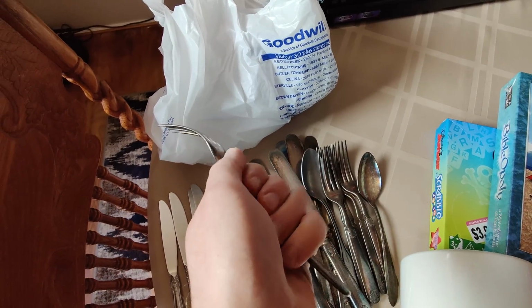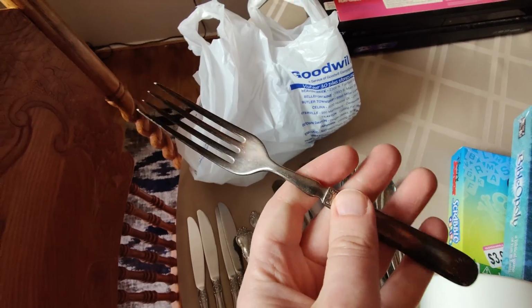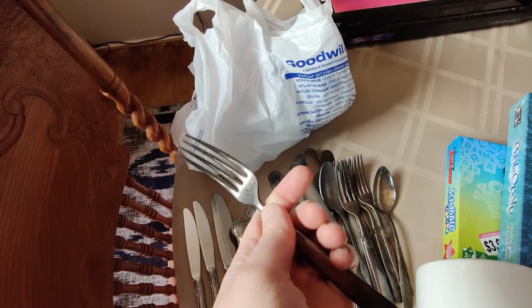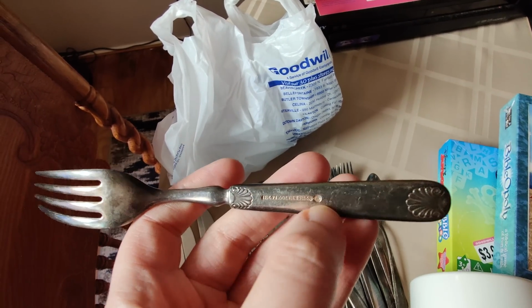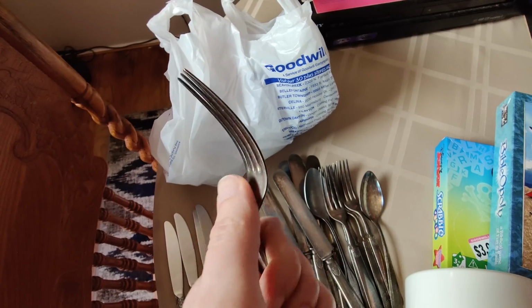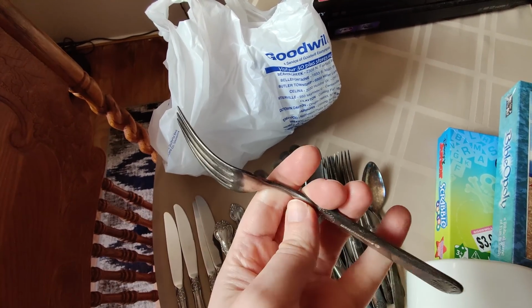Then I started seeing these 1847 Rogers Brothers, and unfortunately, you know, they make a lot of actual sterling silver stuff. This, however, doesn't say sterling on it. It'll say 0.925 if it is. Silver plate, though, these are pretty old. I believe they're probably like '30s.